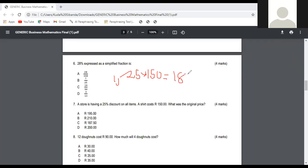But C can't be right. Sorry? Can C be right? Should it not be D? Where did you get 1.25? Yes, we are saying 1.25. We are saying that 100%, there is a shirt that is costing 150. You buy the shirt for 150 rand, but that is not the original price.